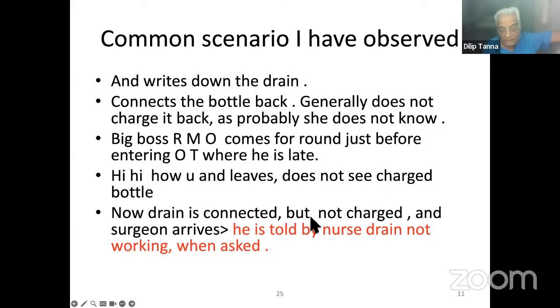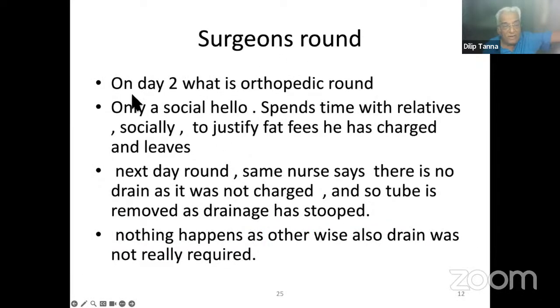Now the drain is connected but not charged. And the surgeon arrives. He is told by the nurse that the drain is not working, when asked. The surgeon rounds on day one and day two. What is an orthopedic round? Only a social hello. He spends time with relatives socially to justify the fat fees he has charged.